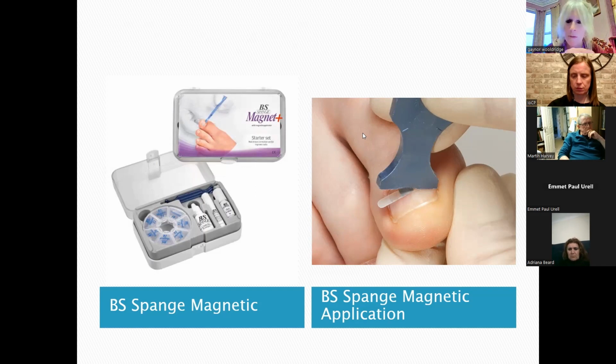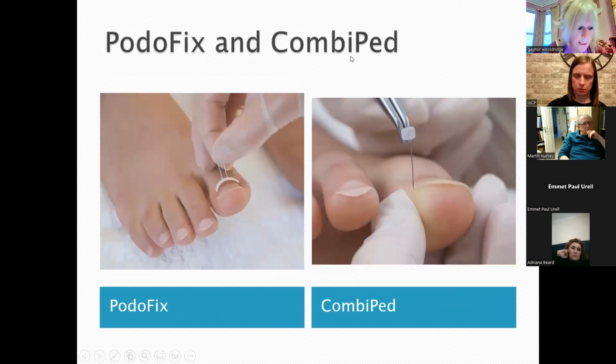So it's nice to have a broad range of all of these different braces, and actually a couple of different selections in clinic for different types of patients that you will actually be looking at and working with. The next two are the Podofix and the CombiPed on the next slide.